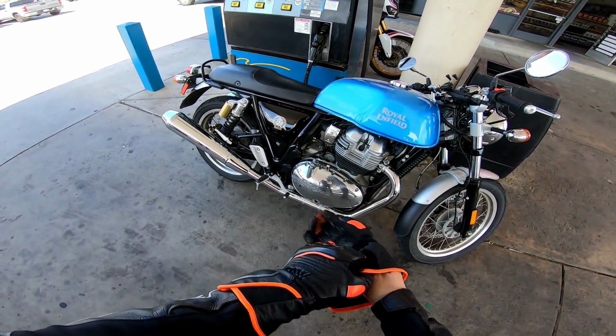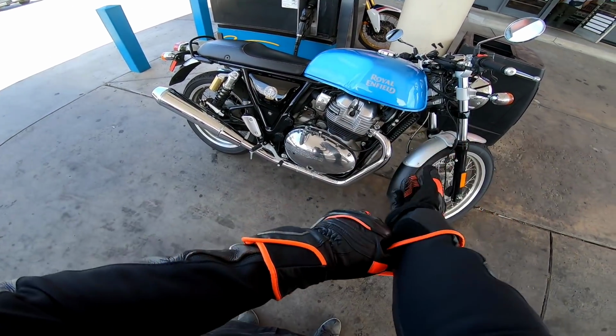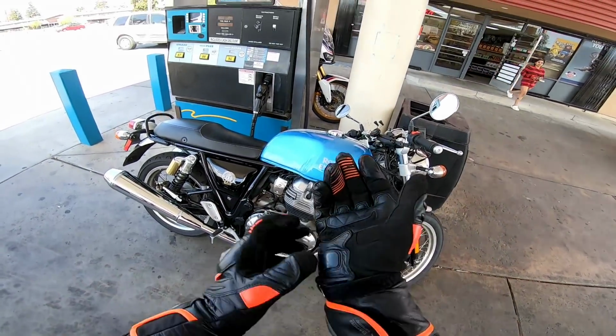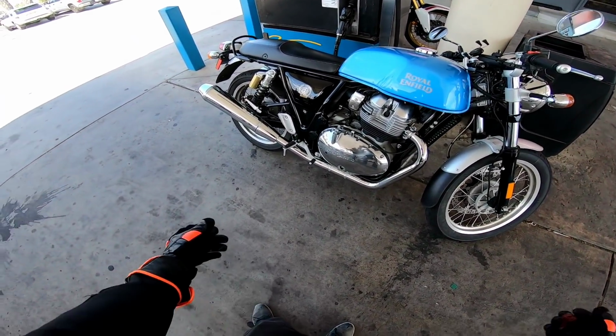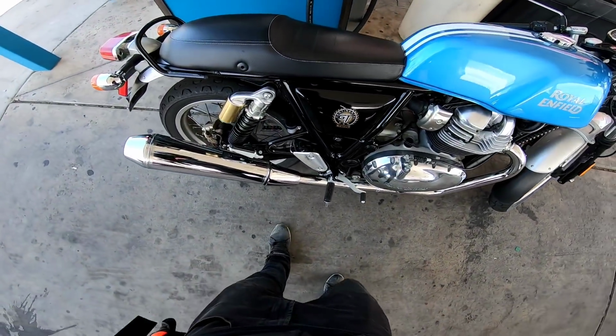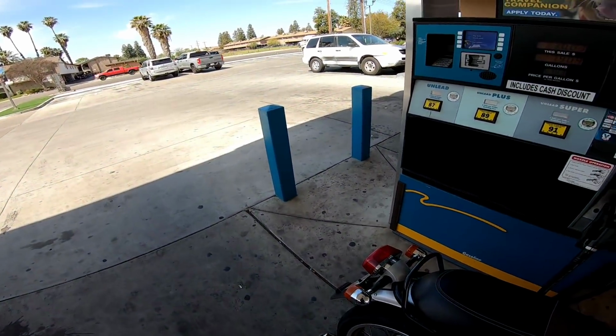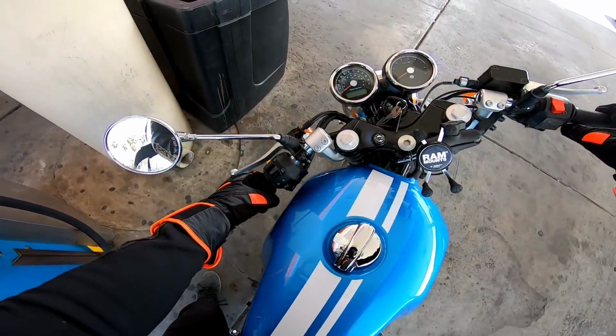But anyway, Garrett's gonna let me ride his 2020 Royal Enfield Continental GT 650. It's a parallel twin. It's bone stock, actually. Isn't it bone stock? And yeah, it looks dope. It's a UK bike, so it's definitely got that cafe racer look to it. Anyway, so without further ado, let's take this for a spin.